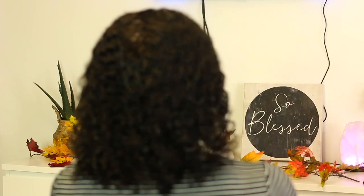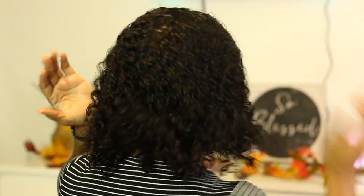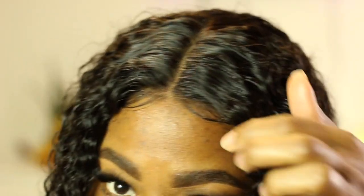But this is it. This is the 14-inch curly, 180 density, so yes, it is pretty thick. I feel like when it gets big, it's gonna be big. I will come closer so y'all can see the top situation that I was working with. We tried it out. Please don't judge me. All right, so that's what we're looking like.